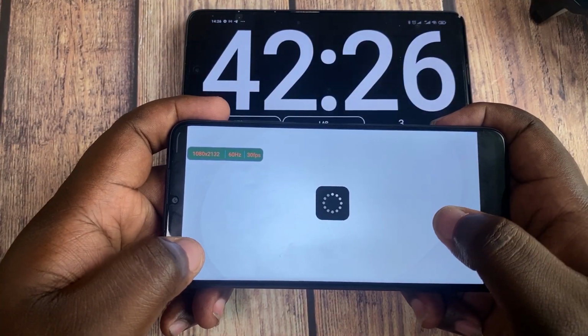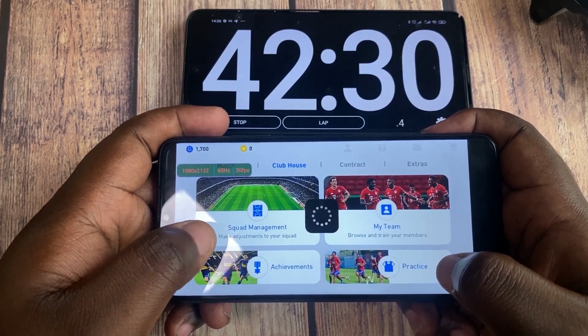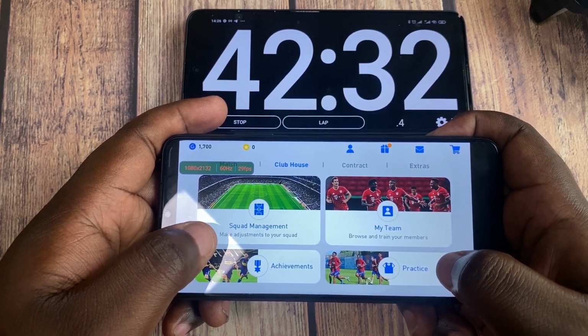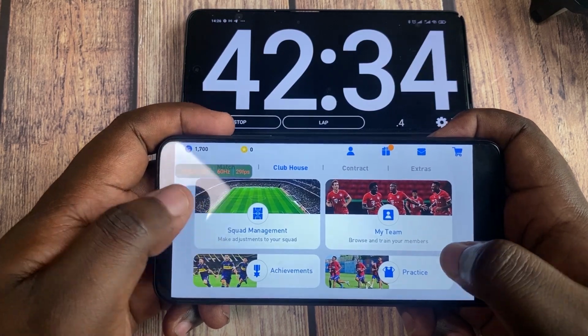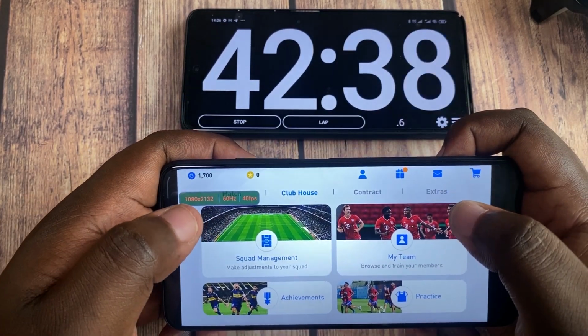Moving on to the next game, which is PES, I started with 92% battery and graphics was set to default. I did notice some frame drops, but the POCO M3 was able to handle PES at default graphics settings.